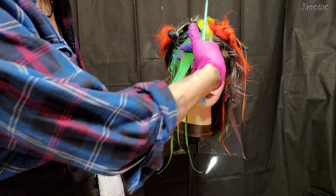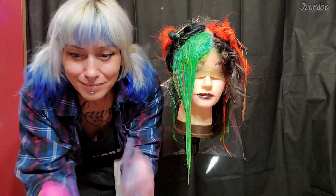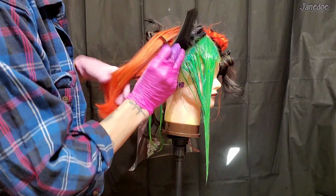Look at how thick this front section was. Oh my gosh, it's so pretty. So satisfying. Right there, see that blue blob at the top? That's where I messed up. There's quite a bit left in that container. I always try to make sure I have a towel, by the way.